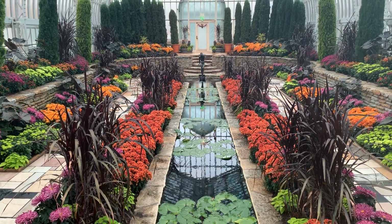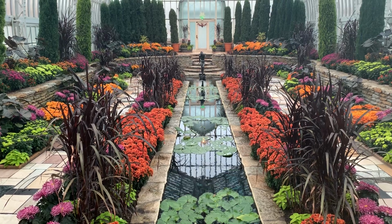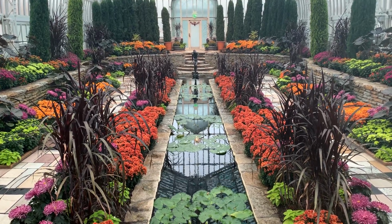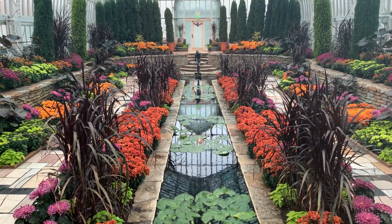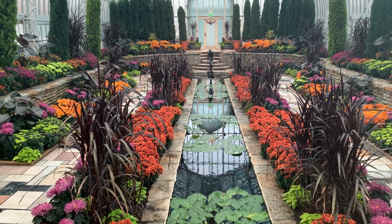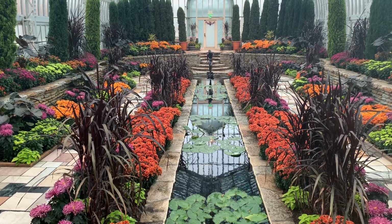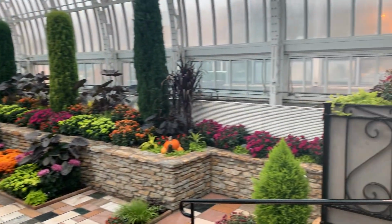You may have noticed the tall black grasses that are running along the pool and at the edges of the room. Those are a Pennisetum called First Night, and probably my favorite chrysanthemum in this flower show is Pittsburgh Purple. It's the really large purple blooms snuggled up next to a lot of our black foliage plants. Let's take a walk down into the garden so we can get a closer look at those chrysanthemums.